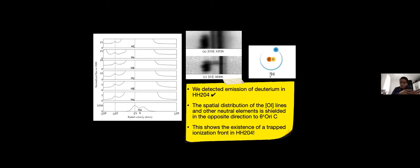This indicates that the density increases so much that the degree of ionization is so low and traps an ionization front. Previous work that had studied the mixed spectrum of HH204 with the Orion Nebula, that is what you get when you have low spectral resolution, has suggested that the emission of neutral elements was a result of an interaction between the Herbig-Haro object and the neutral veil of the Orion Nebula.